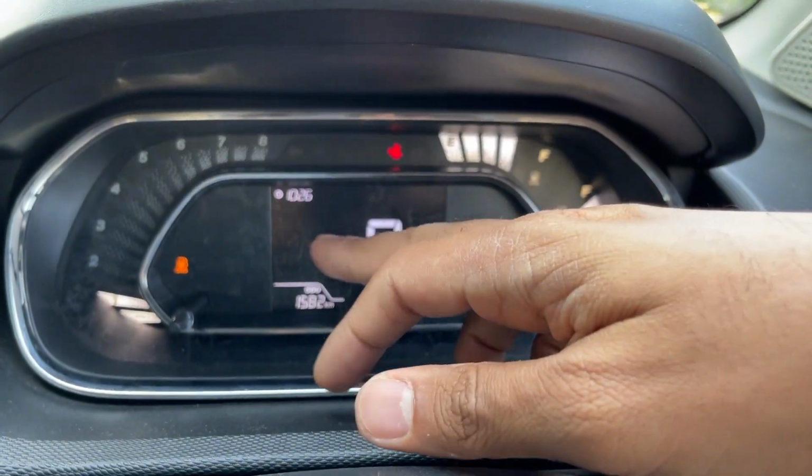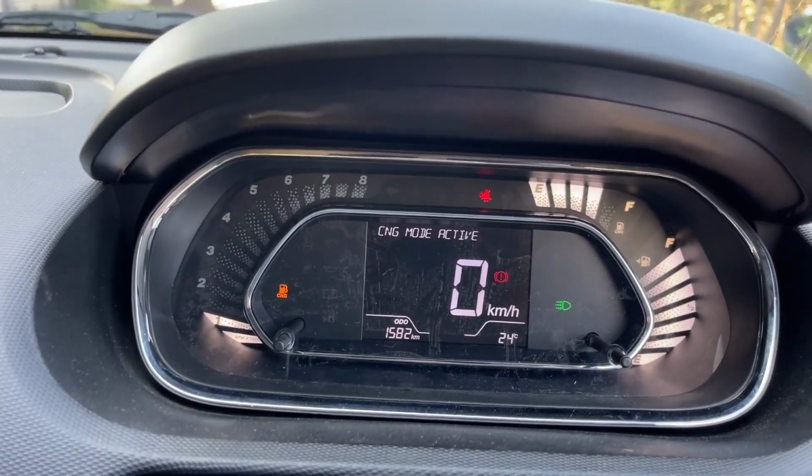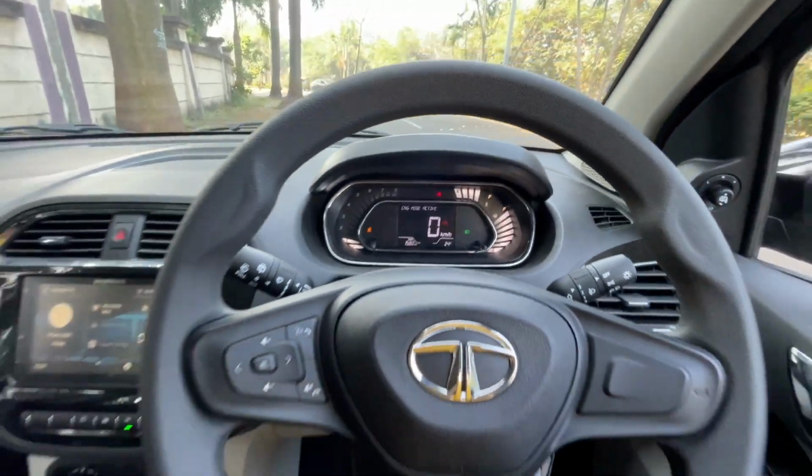That's about the information. There's a clock as well. It's telling you are in CNG mode right now. Obviously, when you activate and deactivate CNG mode, it tells you CNG mode active. So all that is present.